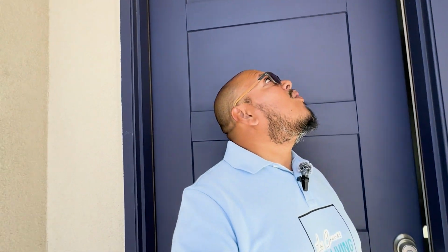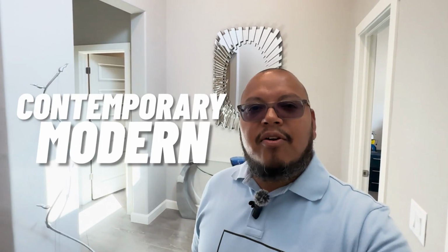Let's go ahead and go inside, guys, and see, because I love this house and I'm going to show you why. I love the beautiful blue door. Do you see that? Wonderful. Okay, guys, as you can see, this home is more modern, contemporary look. We'll see with the furniture and what it has, but let's go ahead into this first bedroom right here because I want to show you guys something.